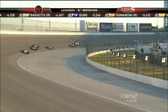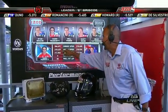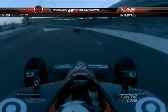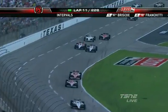Hey, fellas, I want you to take a look at the way Dario Franchitti's running. I've been watching his speeds at 206. Look at Scott Dixon. He's been consistently 209, 210. He's coming after his teammate. That's a bit of the ebb and flow, depending on if you're making a move or if you're in the tow.